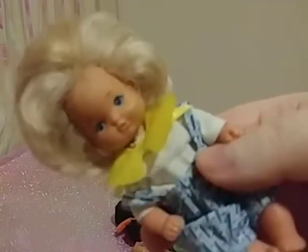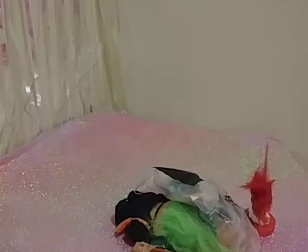So it's got a little outfit on. I just grabbed it because the eyes made me remember Barbie dolls, specifically 80s Barbie dolls. They had those same type of eyes, so it's like, this might be 90s or 80s, so I'm gonna grab it. I don't know who makes this. I could barely make it out in the... Oh, this is Mattel. Okay.